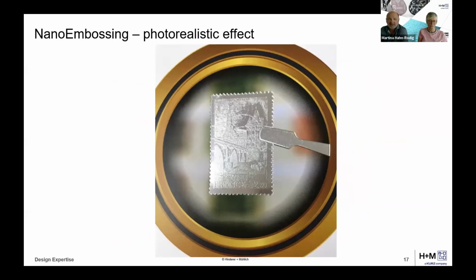Let's say the end of these effects can also be photorealistic. So we really need just a 4C photo, and we can bring them into our tooling, ideally with 300 dpi or more. The better the resolution, the better the end result. In this example, we have this stamp made with this photorealistic effect, and this works really quite well.